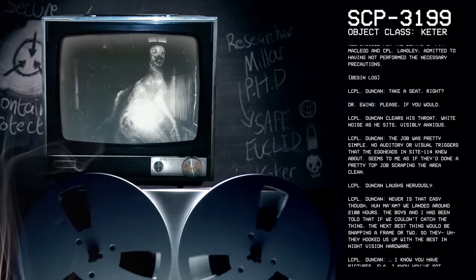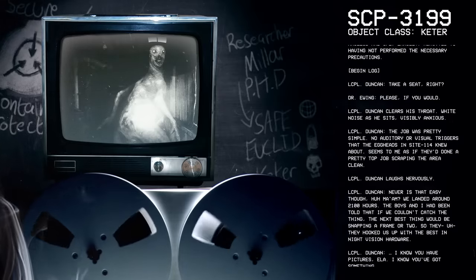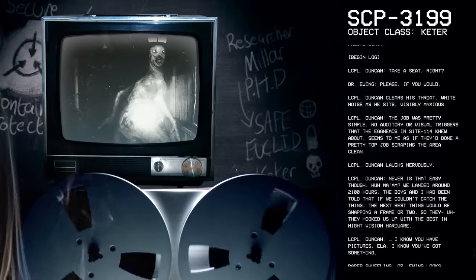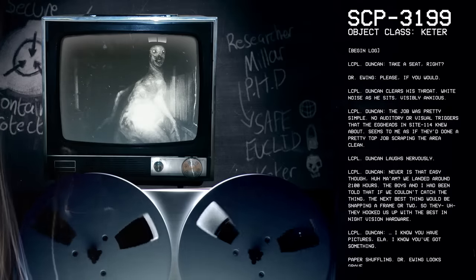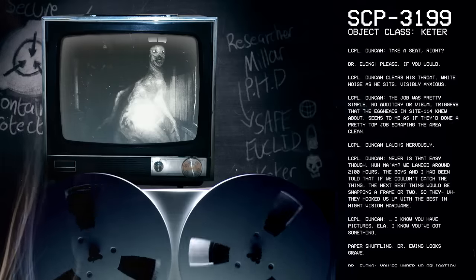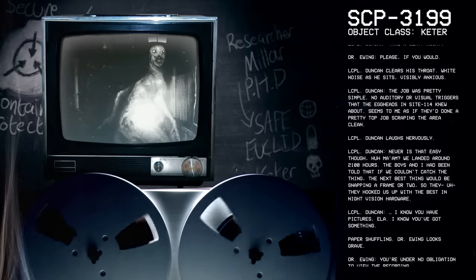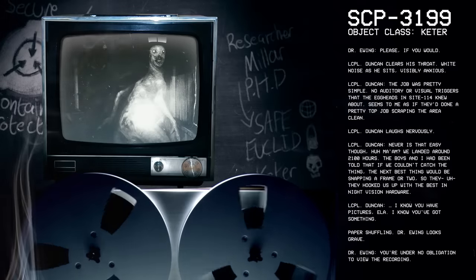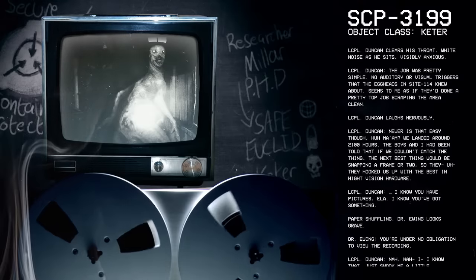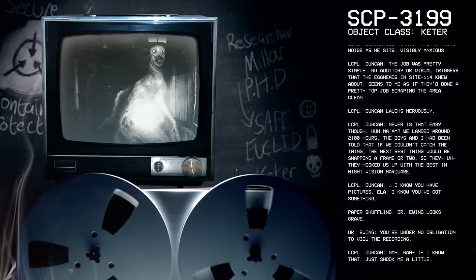The job was pretty simple. No auditory or visual triggers that the eggheads in Site-114 knew about. Seems to me as if they'd done a pretty top job scraping the area clean. Never is that easy, though. Oh, man. We landed around 2100 hours. The boys and I had been told that if we couldn't catch the thing, the next best thing would be snapping a frame or two. So they hooked us up with the best in night vision hardware.